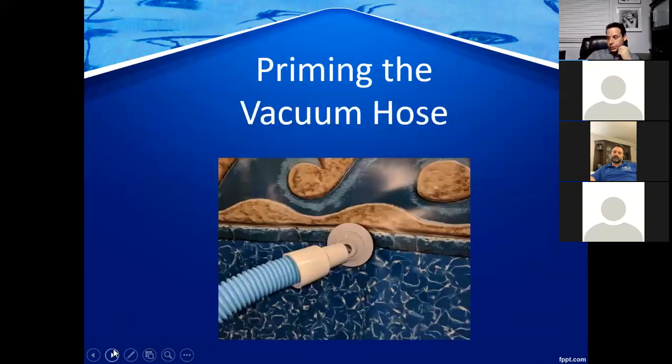It's very important, before you connect your vacuum, to reach down into the pool and place the vacuum hose against one of the pool returns. You want to fill that hose up with water before you connect it. Otherwise, when you go to connect it, if it doesn't have water in it, you're going to suck a bunch of air into the pump, and that will deprime the pump, which is not a desirable thing.